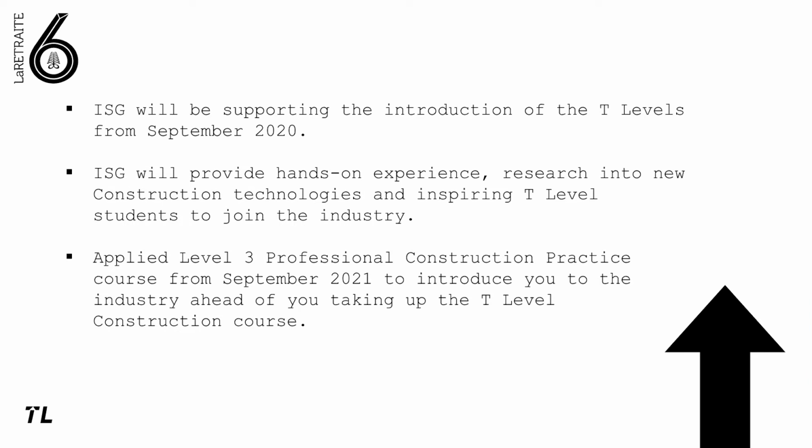So ISG are proud to be supporting the introduction of the T-levels from next year, and we'll be supporting in a variety of ways, from hands-on construction activities to research in terms of technologies which are coming into the industry in the future, as well as inspiring learners to come into this fantastic industry. ISG will be supporting you in your T-level transition for implementation in 2022, and we will be bringing in an applied level 3 professional construction practice course from next year, which will introduce many of the concepts of your T-level programme.